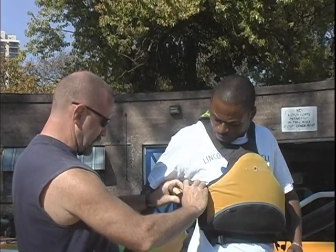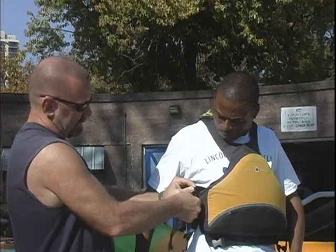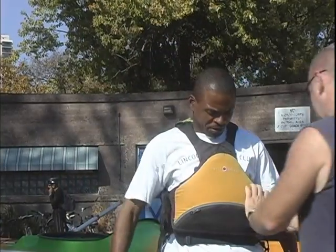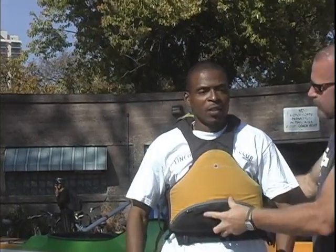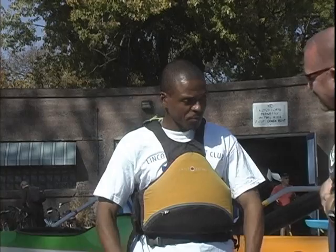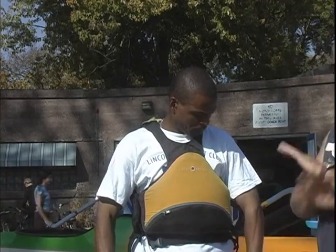The important thing with the life jacket is that you get it set up so that it's snug. You want it to be tight enough so that when you go into the water, it's not going to lift up and come up on your chin. So it's tight enough that it's snug and attached to you, but it's not so tight that you can't breathe. You don't want it to restrict your movement and breathing. A properly fitted PFD is absolutely critical.